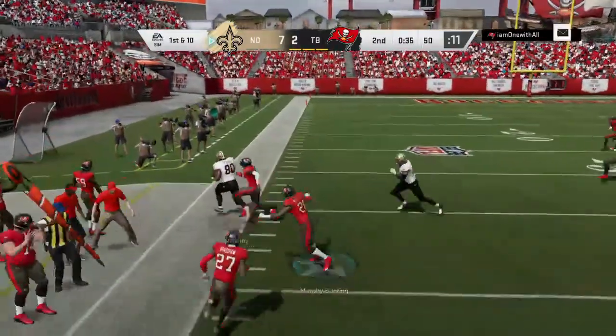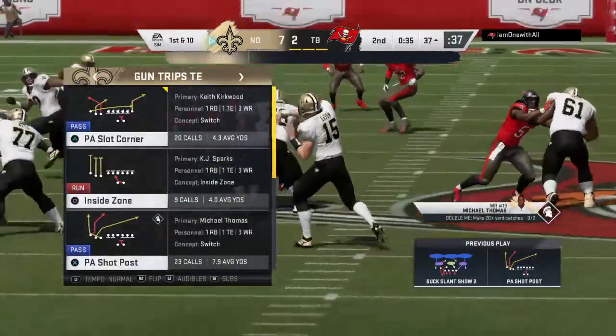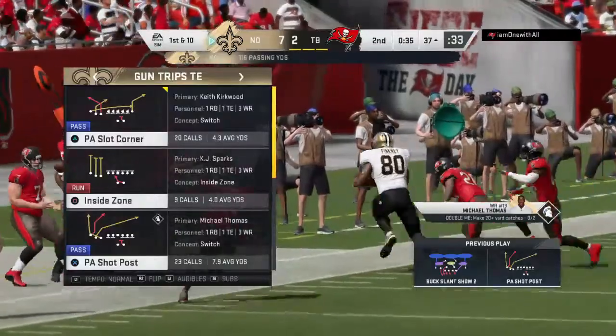From the midfield stripe, they'll look to throw. It's a short one here, complete to the tight end. And he's going to be out of bounds, but not before he takes it inside the 40. It'll be a Saints first down on a pickup of 13.